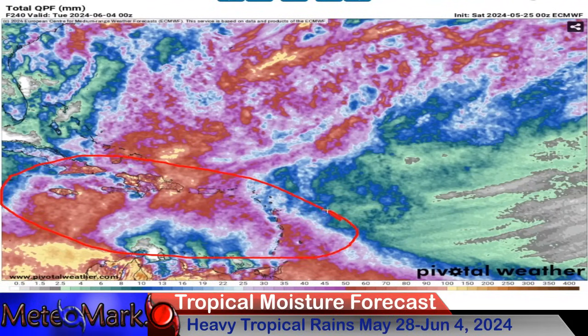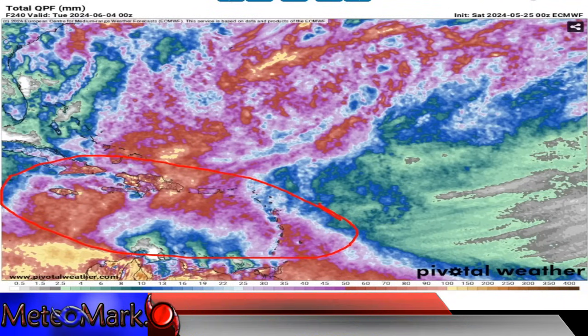So these areas just continuing to pick up significant rainfall. Those red areas, 60 to 100 millimeters. That's anywhere from about 1.5 inches all the way up to 3.5 inches. And then you get into those yellow areas, 100 to as much as 125 millimeters. You're talking about 3.5, close to 5 inches in some cases.